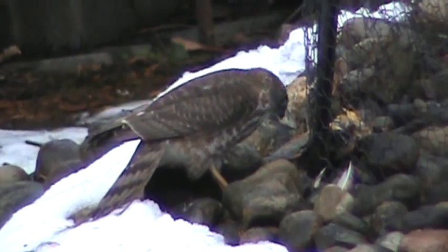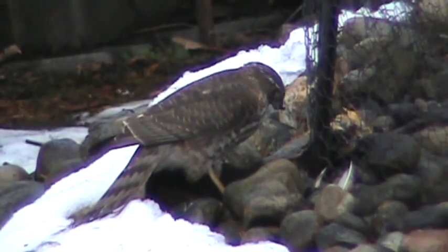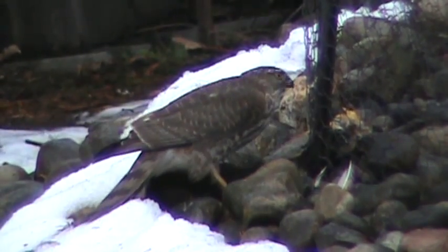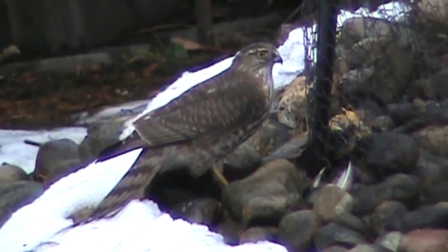Oh yeah, he's really pulling away there, enjoying it very much. And he's just pulling every piece through the wire. It's one inch chicken wire, but he's got it figured out where he doesn't hurt himself. He's got it pulled just right up against it. And he's going to have a good meal here. He'll eat here for quite a while.